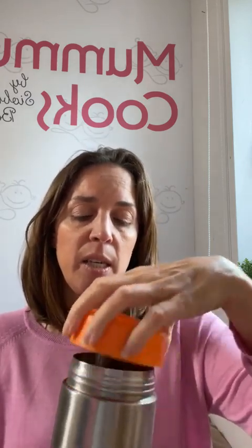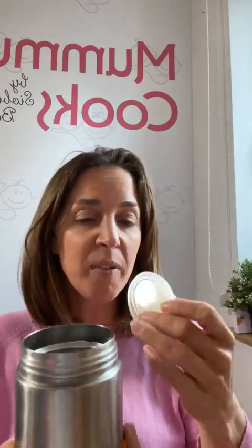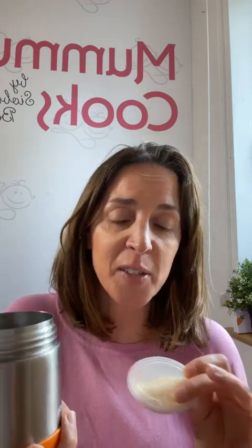So how you heat is you put boiling water in for 5 minutes, remove the water, and then add in your food. Now for a small baby, you won't be filling it up to the top unless you're going to eat some of it yourself.